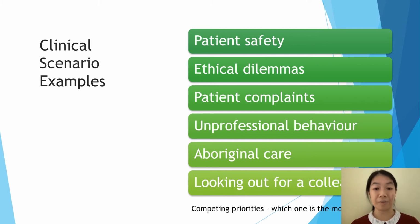There might be issues around unprofessional behaviour. Perhaps someone has told you that a colleague of yours has been intoxicated at work. What will you do? There might be issues around healthcare barriers and questions around Aboriginal care or even refugee health. And do you know the resources and the best way of approaching our Aboriginal community? Or it might be questions around looking out for a colleague. Perhaps you've noticed a colleague is a little bit burnt out. How are you going to approach them? Now, this list isn't complete, but it's a good list to start you thinking. Now, when you read the stem for these questions, there's often competing priorities that you are looking at, and you have to make a decision about how are you going to order the priorities and which one is most important.